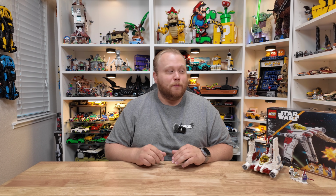But I think the good part of all of this is it's going to look great next to the ARC-170, and it's going to look great next to your Republic gunship, specifically if you have the 2013 one. Even the 2013 still can hold its weight next to sets like this that are newer, and that's exactly where I'm going to put it, right next to my 2013 Republic gunship, and I just think it's going to look mint. And that's all I really have to say. Buy it at your discretion. It's not a bad build. I enjoy it, and I'm going to love to display it, especially with those minifigures.